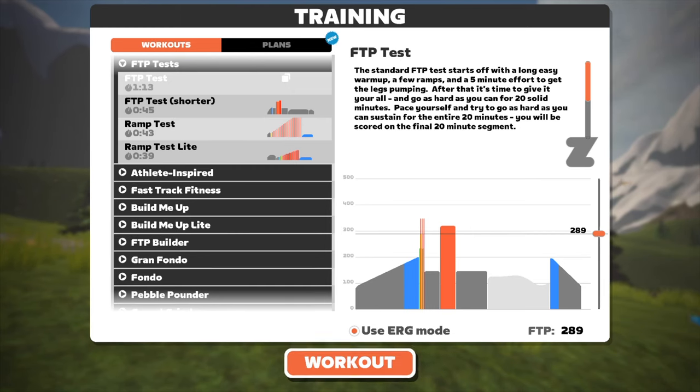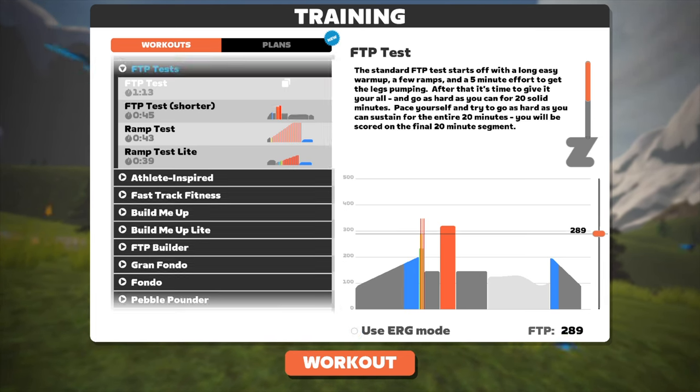Starts off with a long, easy warm-up, a few ramps, and a five-minute effort to get your legs pumping. After that, it's time to give it your all and go as hard as you can for the 20 solid minutes. Pace yourself and try and go as hard as you can sustain for the entire 20 minutes. You'll be scored on the final 20-minute segment.